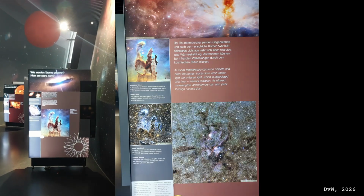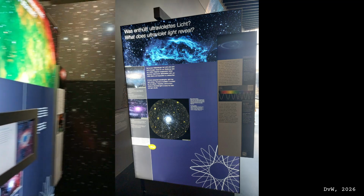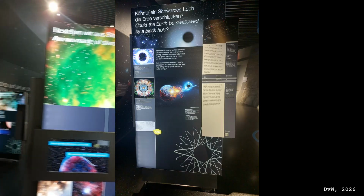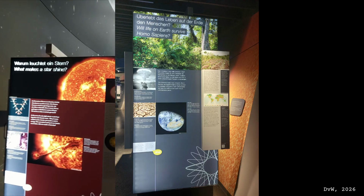Here's a picture of the Pillars of Creation, which is a very famous photo taken by the Hubble Space Telescope, which we can see as part of the Eagle Nebula, M16. So I'm just going to walk through here. We have some visitors here as well, enjoying the exhibition. A big part of this section is to talk about the massive scale of things in our own galaxy, our own star system.